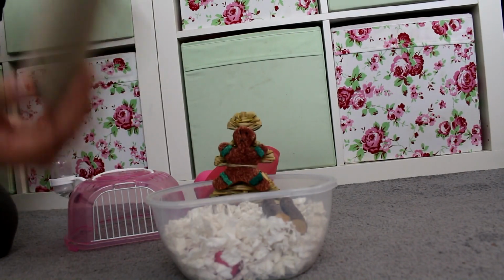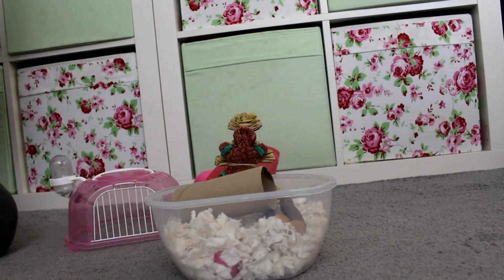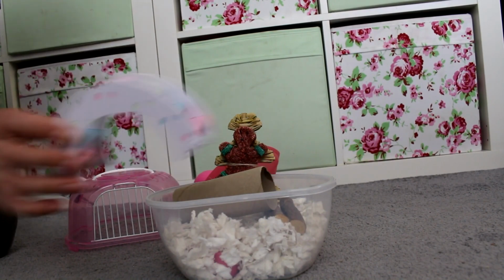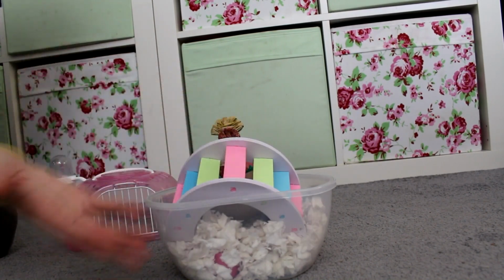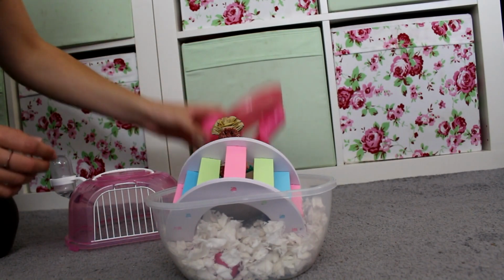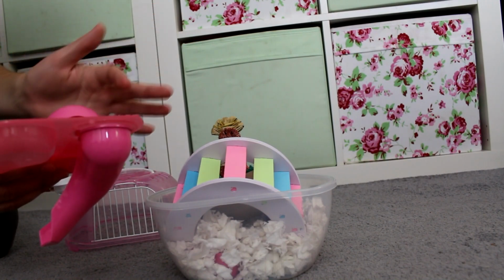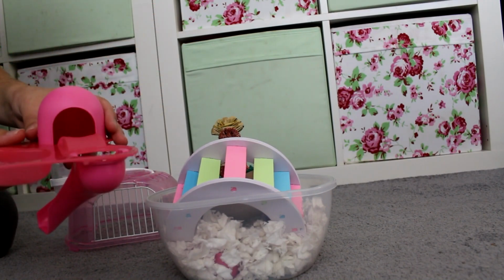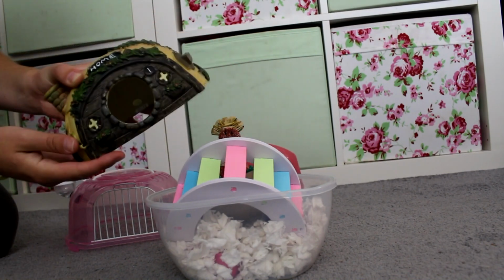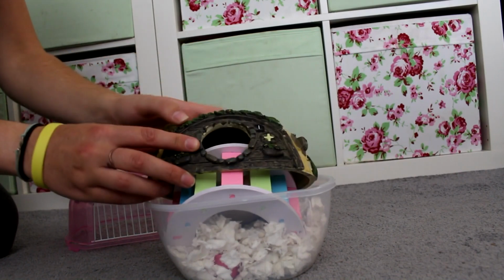So as I said, they like burrowing, so maybe we'll chuck in a toilet roll tube for them to go through and play with. And maybe some little enrichment, we'll chuck in this bridge as well. Kind of goes with the cute, fun aesthetic. So at the moment, all they've got for a house is this, which realistically, a hamster is going to struggle to fit in, even a dwarf. So maybe we'll give them a nice house. This one is big enough that they can go in, build a nest, maybe store a bit of food.